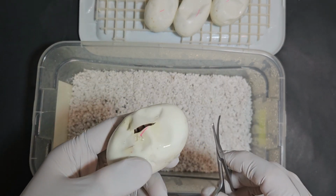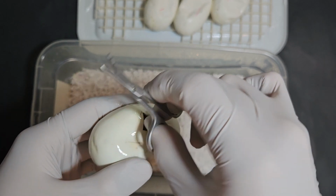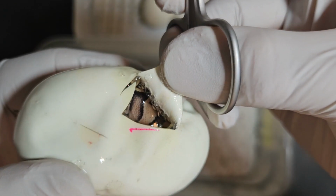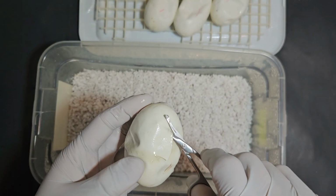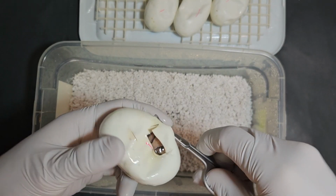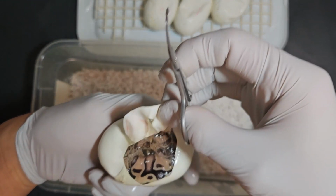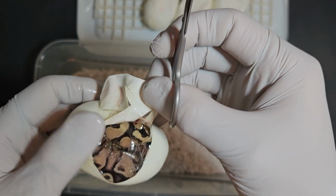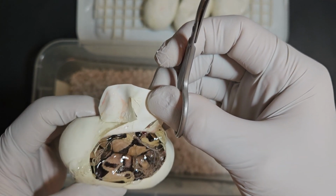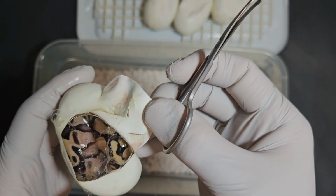So we'll start with the first one. Just get a little peek in here. What do you guys think? Looks like a het clown to me. Oh, that's nice. So remember, it's fire or lace. It can't be both.